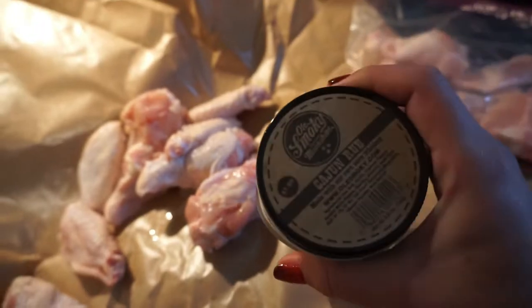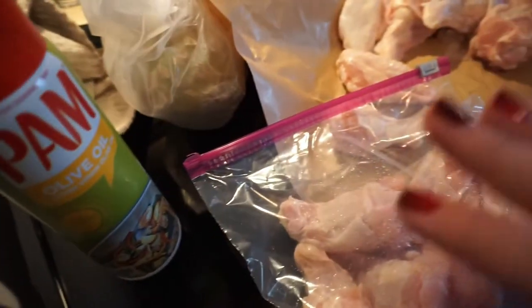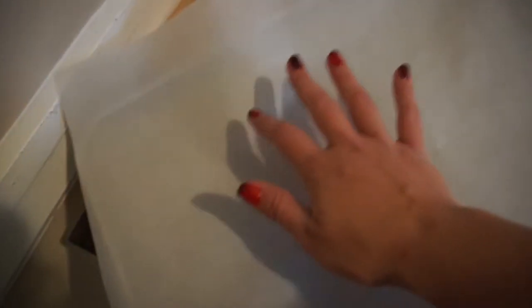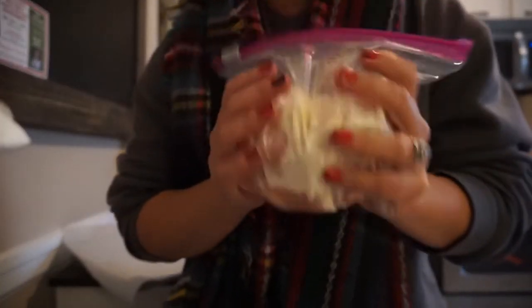But I love spicy, and it does have a kick to it, especially if you put a lot on. So what I'm gonna do is spray some olive oil in there, and then dump some flour, and then dump the seasoning in there and shake it really, really hard. And then line them up on parchment paper, stick it in at 425, and I don't know how long, I'll keep an eye on it. You could skip the flour part if you wanted to.